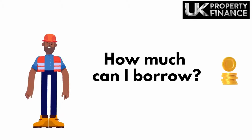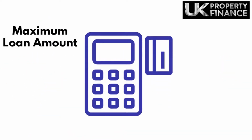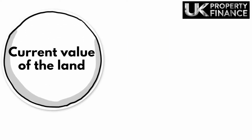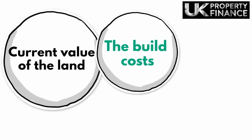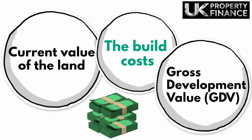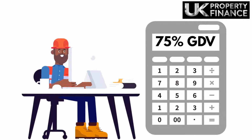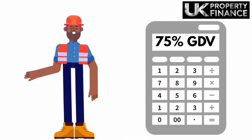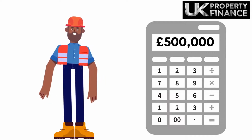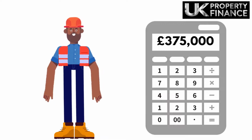So, how much can I borrow using development finance? The maximum loan amount you can borrow depends on three main factors: the current value of the land or existing property, the build costs, and the gross development value, known as GDV, which is the estimated value of the completed project. Typically, up to 75% loan to gross development value is available. This means that if the gross development value is £500,000, borrowing of up to £375,000 is available.